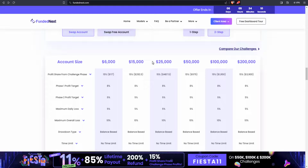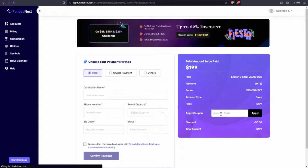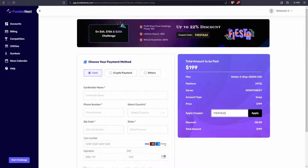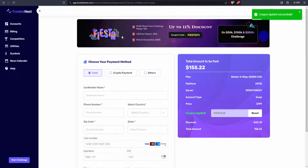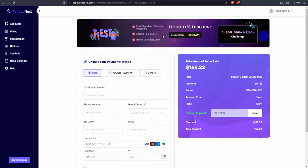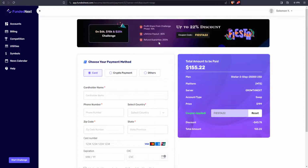Let me show you that. Let me pick 25k and show you right there. So if I click on Fiesta 22, it should work now. You can actually see, you're getting a 20% discount, and then you can read here. The only difference is that with this one, the lifetime payout is going to be 85% instead of up to 90%. But who cares? If you can get 85% of that, you're doing well.